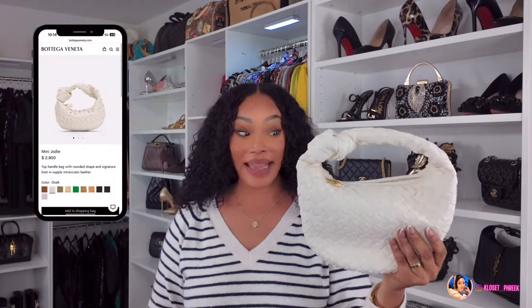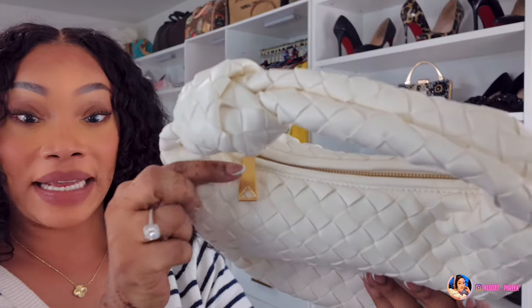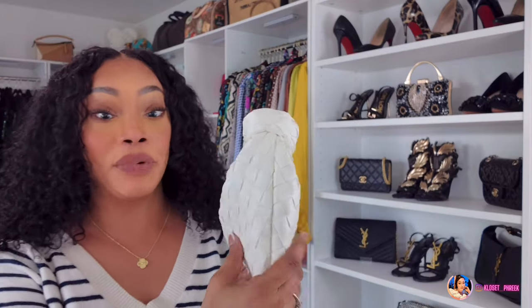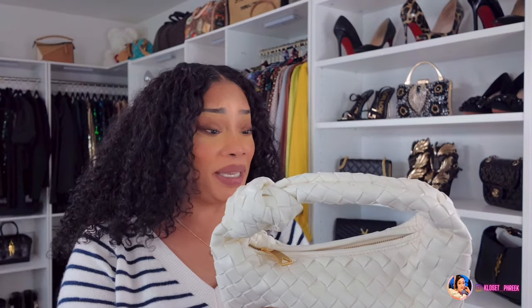Okay, so my next item that I picked up from Amazon was another Jodie Bottega Knot bag. Here is this bag. It is in great quality, but to be honest, this one does have that triangle, but with this bag, I don't think this is genuine leather. It just doesn't feel like genuine leather, but it really looks good for whatever type of material this is. It doesn't even feel like faux leather, to be honest. I just can't decide what this is. I'm going to have to check the Amazon website and see what type of leather this is, because this definitely isn't genuine leather. And if you are interested, I will have this bag linked below.